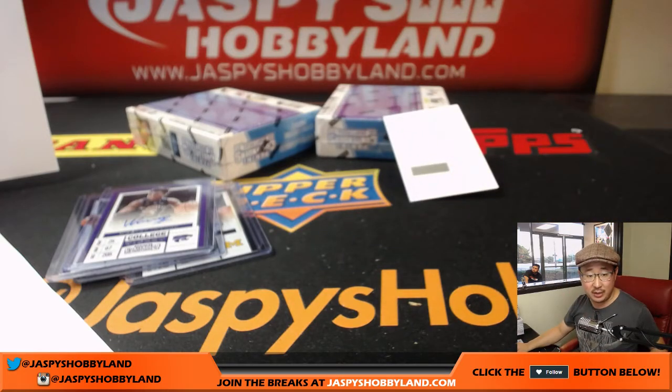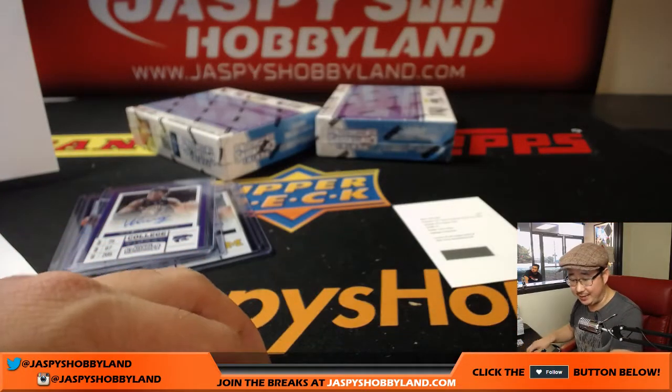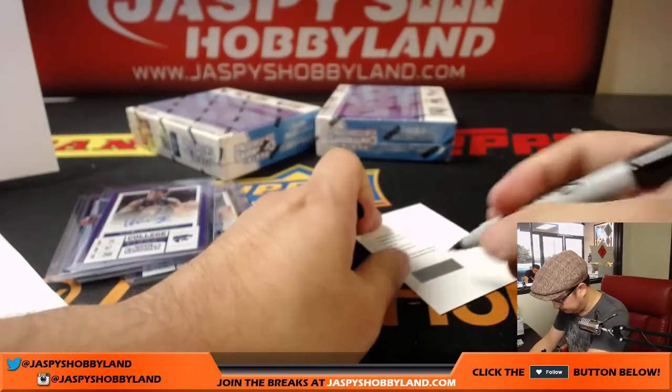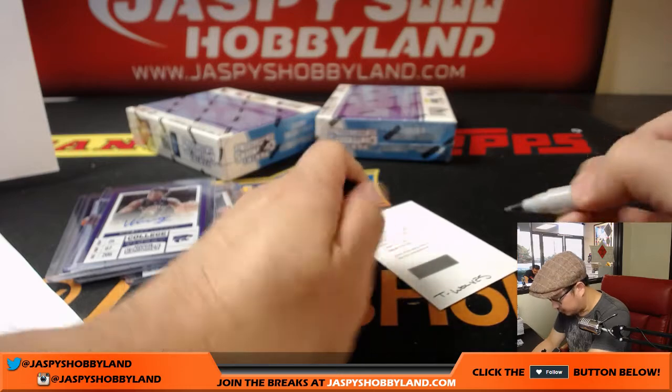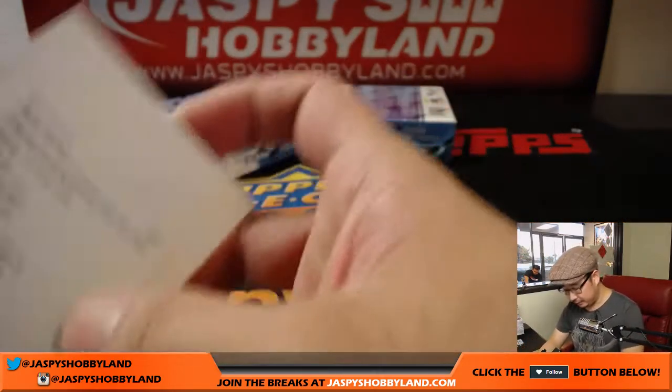And the redemption is, let me look this up. He was traded to the Timberwolves. RPS college ticket autograph, Justin Patton. T-Wolves, Elijah with the Timberwolves. There you go.